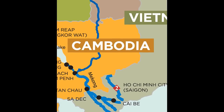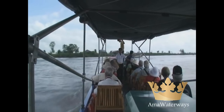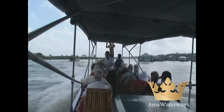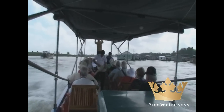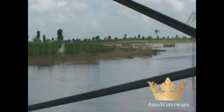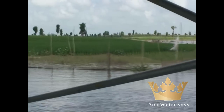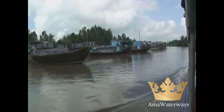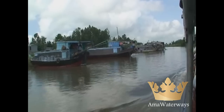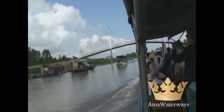It must have 100 main channels coursing through the flat countryside, and all of them swarm with boats. The Mekong runs through Vietnam for a distance of more than 125 miles, with its basin area covering over 17,000 square miles. There are many different types of nets and hooks, as well as small fishing pens. Every fisherman has his choice and his way of fishing.